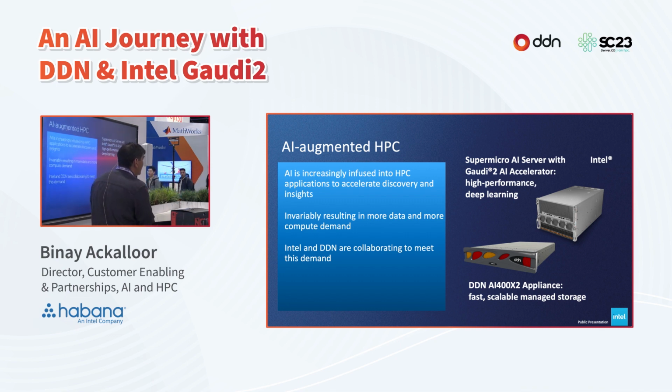So in terms of AI augmented HPC, you probably all heard about this, right? You can use AI to generate simulation data that you can run HPC simulations. You can take the output data from your simulations. You can use AI to analyze it. So those are just a couple of common usages, but there's a lot more that are coming. So definitely the trend is to do a lot more AI along with HPC.